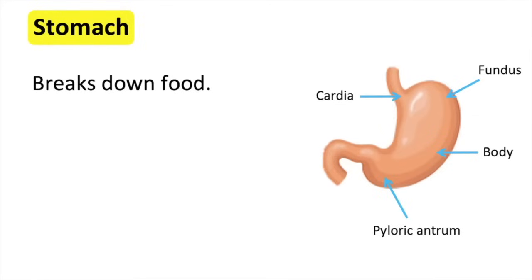The pyloric antrum is the lower part of the stomach. Partially digested food is kept here before it flows to the small intestine. The pyloric canal is a small part of the stomach that connects to the first part of the small intestine. It contains the pyloric sphincter, helping to control how much content flows into the small intestine.